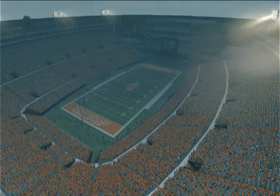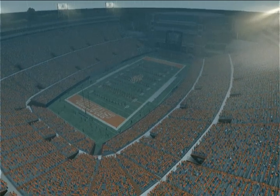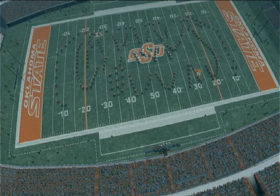Hi, everybody. Brad Nessler here with my co-hosts Kirk Herbstreit and Lee Corso, as well as Aaron Andrews roaming the sideline. If it's excitement you're looking for, well, you've come to the right place as the early college football season continues.